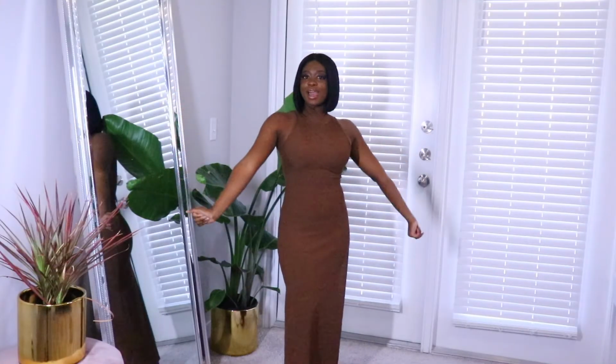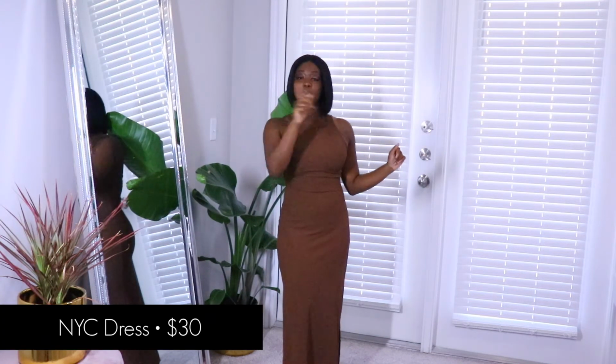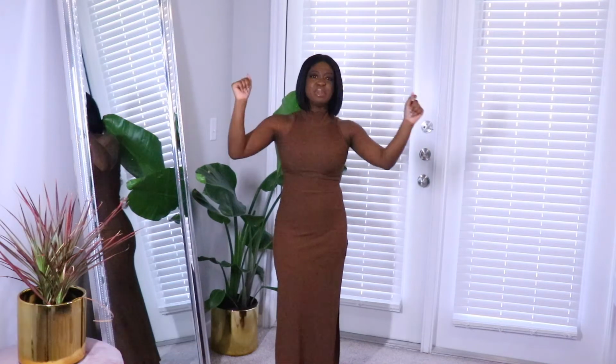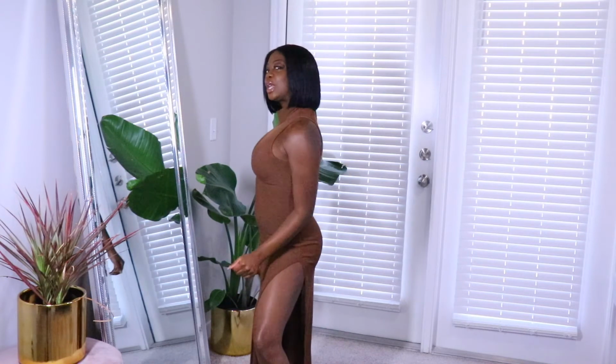And the last item, one of my all-time favorites, is the NYC dress. I named it the NYC dress because I bought this when I was going to New York. Simple as that. But I wanted this for New York because I just feel like this is sleek and sexy. It's very fitted with a nice little leg showing, little slit there.